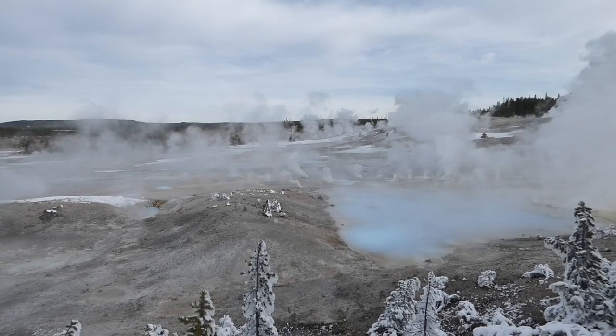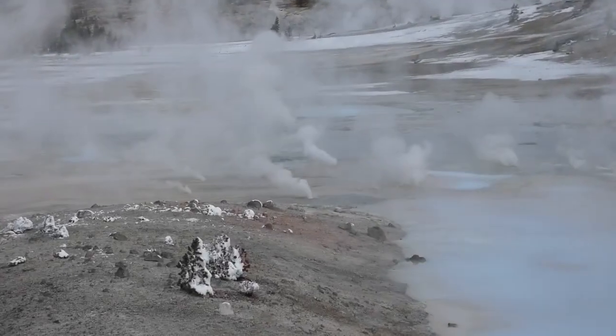Look at all these little thermal features. Those are really cool.